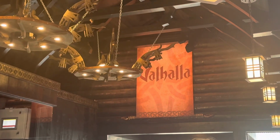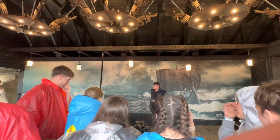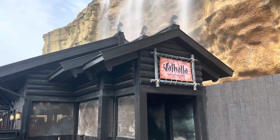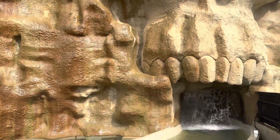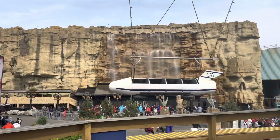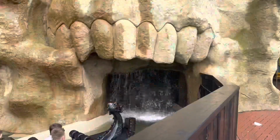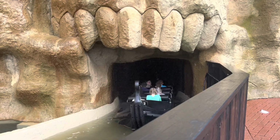The actual facade of the ride hasn't changed too much. The only change is that the section that was once open, where the boats would turn around to go backwards down the drop, is now completely covered up. The ride is now story-led, with a Viking guiding you on your journey. I absolutely love that they've done this, as it just adds so much to the ride in my opinion. You feel more of a part of the ride and you feel more immersed in the experience. It just adds a lot.